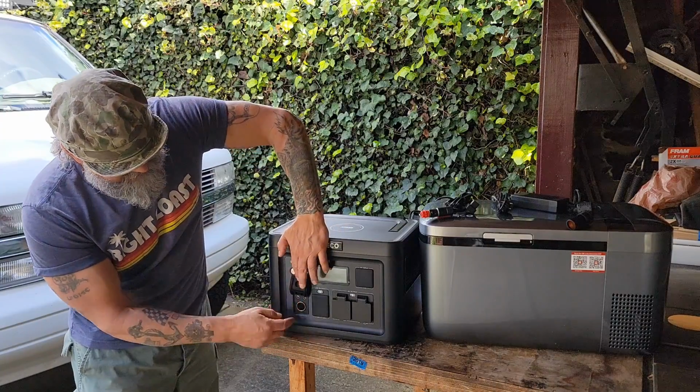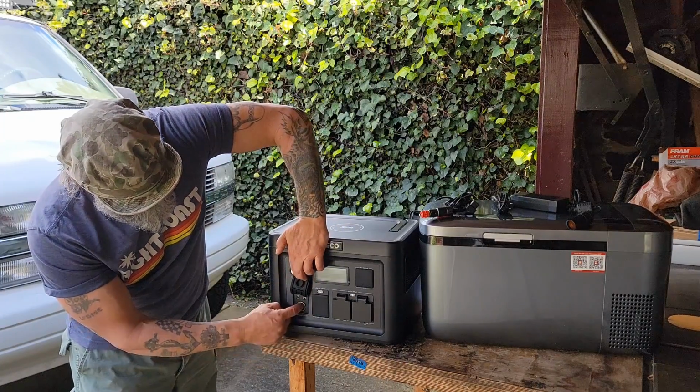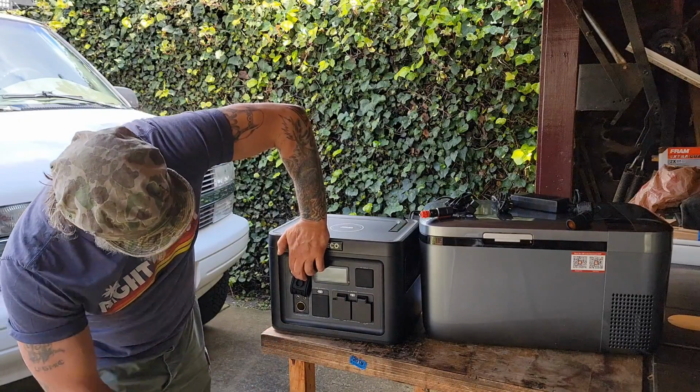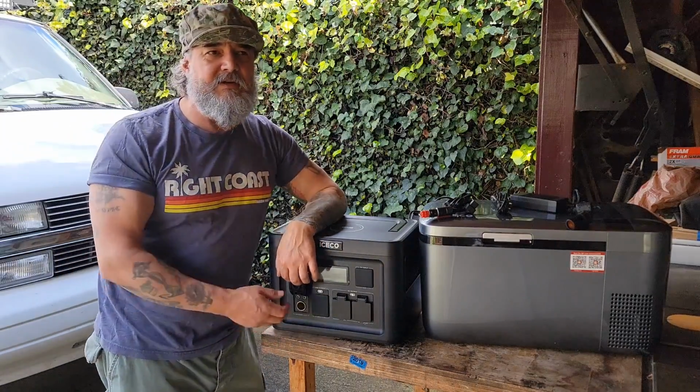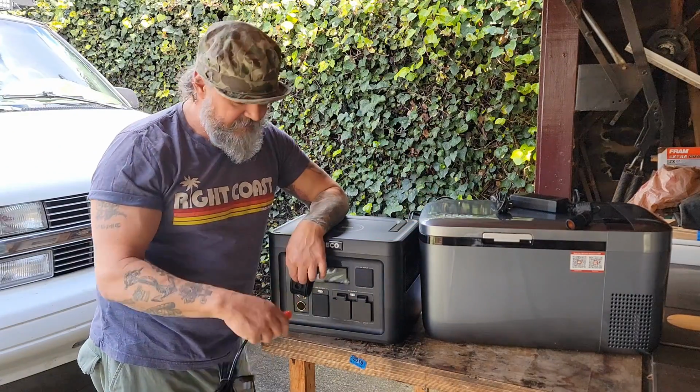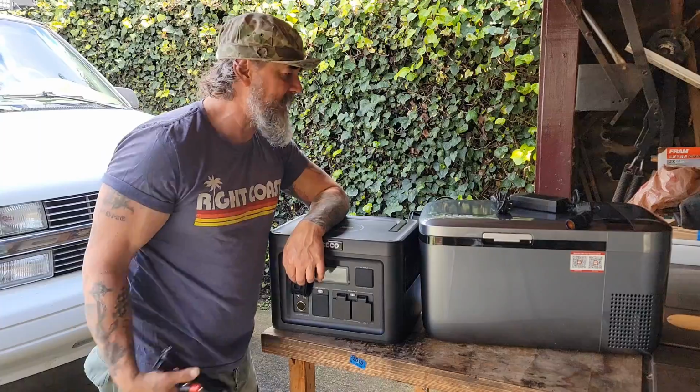And then we've got a DC output, so there's your 12 volts. That's interesting. So if you had another thing, I don't know what else, I guess this is for your fridge. If you were running this from your fridge, you could plug it directly into here and charge it that way.